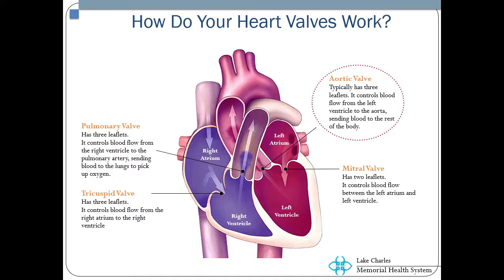This is just kind of a cartoon depiction of what, hopefully, my valve looks like right now. And this is what we're talking about. Over time, it gets worn, you get calcium deposits, and the leaflets of the valve just can't open. And what that does is your heart starts to struggle.